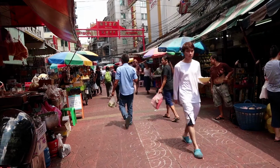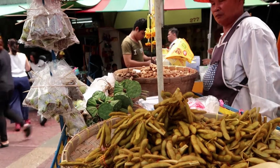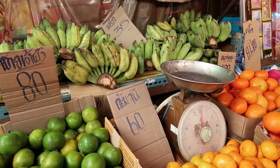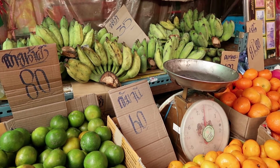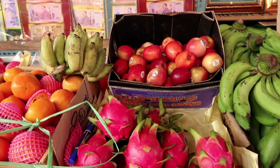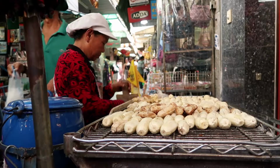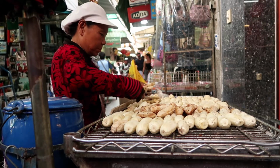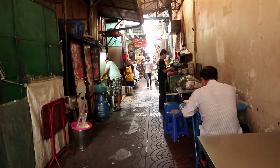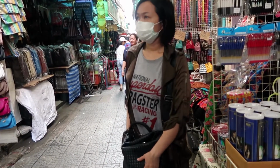So we're now in the market area. So what we've got here is dragon fruit. As you can see, it's just absolute chaos down here with mopeds coming down, but there's loads of great foodie places in Chinatown. And at this point, you don't smell the food, what you smell is the smell of diesel.